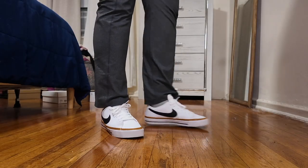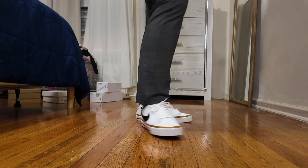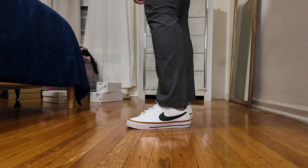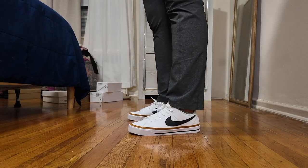Okay. Next, I have these sneakers that I got. I don't know the name. I'll list it down below. I was eyeing these sneakers for quite some time now, a couple of years, and I just never pulled the trigger on it. It just so happened that they were on sale. I said, okay, this is now the time to get it. I'm so glad I bought these sneakers.